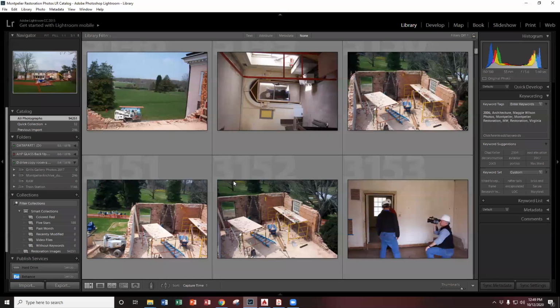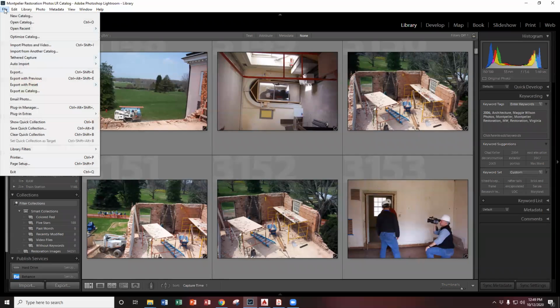And these are all in what they call catalogs. So you can have different catalogs or collections of photos. This is one catalog that's just restoration photos. I have other catalogs that are my research images of things that I've done field work for or archival research at. And then I have a whole different catalog for current photos from the South Yard and construction and temple and stuff like that. But this is in one catalog, and it's called Montpelier Restoration Photos.